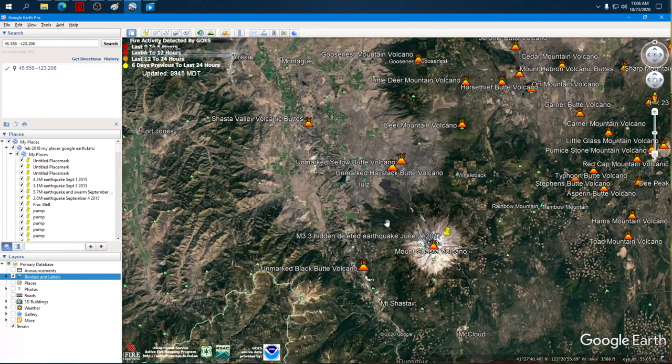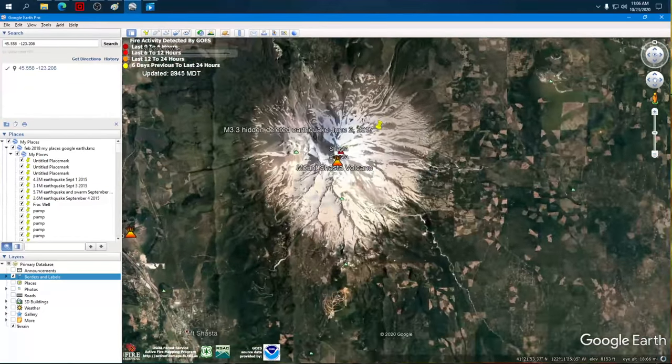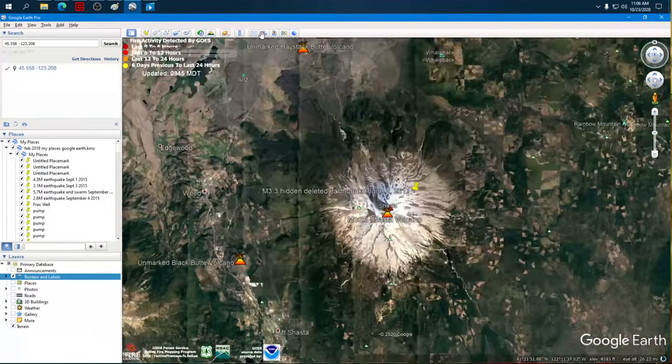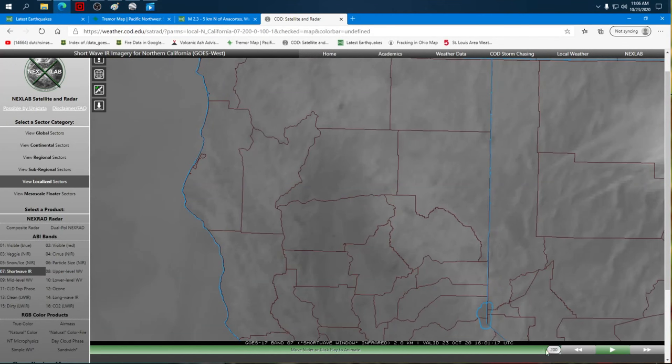Let's go and see if it's showing on GOES. I've got the GOES fire detection marks turned on. It doesn't have any fires detected on it or anything. There's no fires detected on it. It's just hot. It's just warm. Mount Shasta is warming up. There's no debating that. It's showing on satellite and it's fading away.